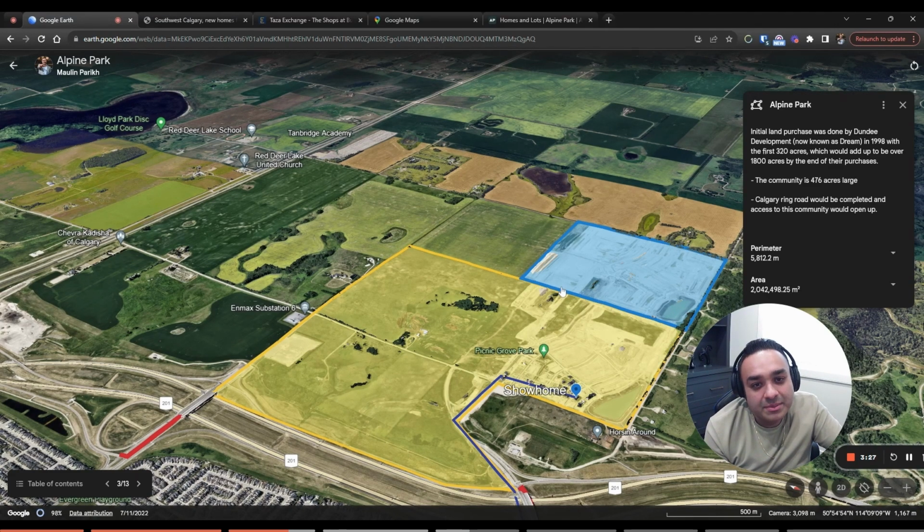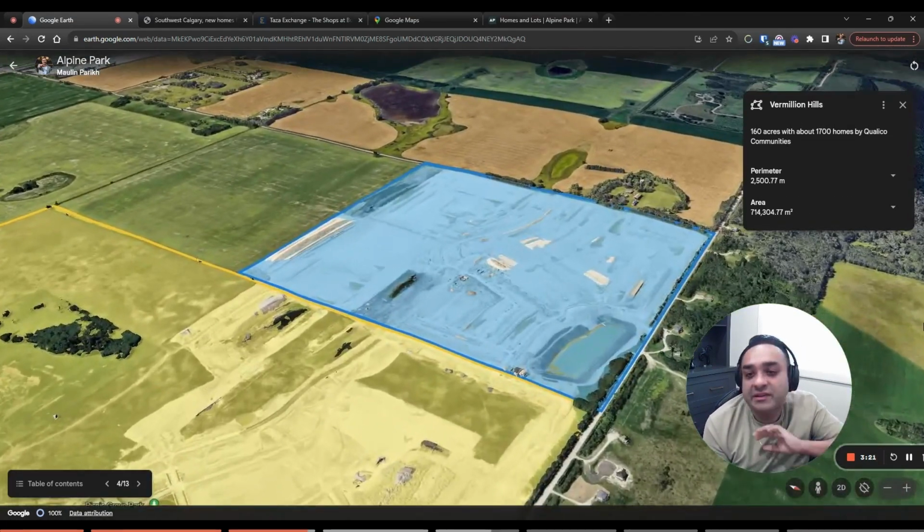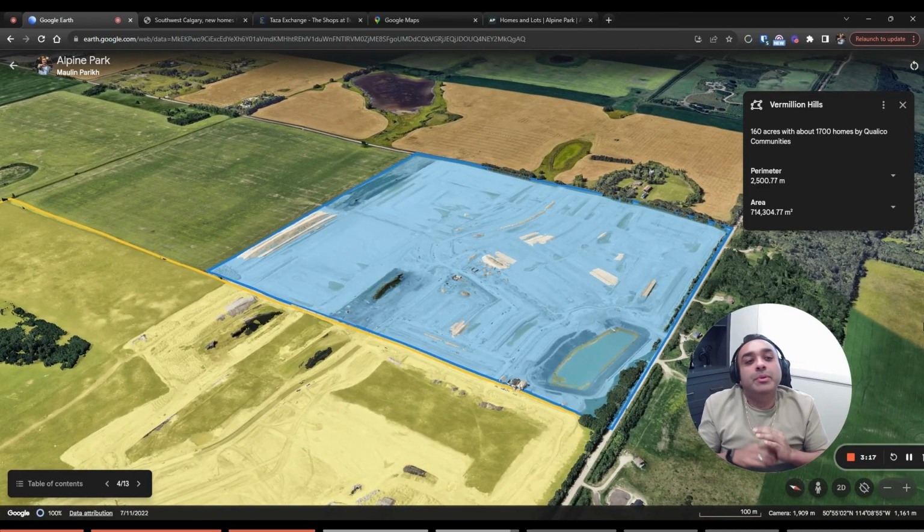There is another community located in this blue shaded region right next to Alpine Park, which is called Vermilion Hills. And this is a completely separate division from what Dream has purchased. This is purchased by Qualco Communities. I will be touching more on the show homes that are there and then also the actual community tour itself later on down the road, so be on the lookout for that.